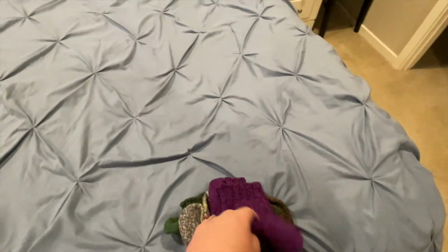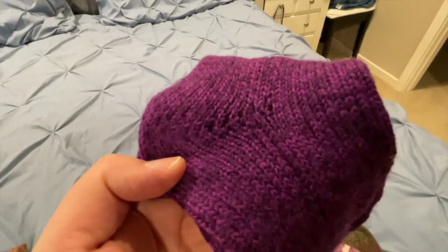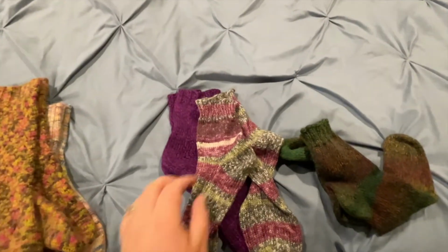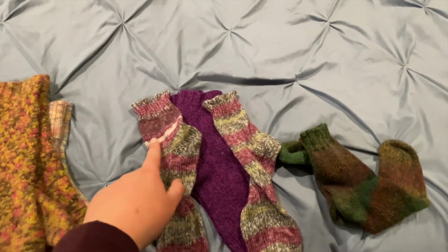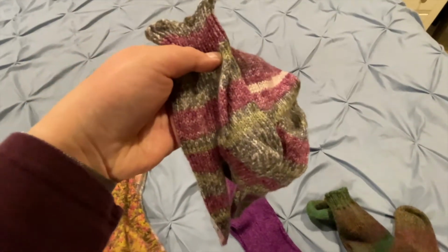Lastly, these are also just way too long and narrow. I didn't really know my stitch count. These were some of the first socks I did. I didn't really know my stitch count or what I was doing. There was kind of a flaw in the yarn, which I was able to get over for a while. But as you can see, there's this white stripe that somehow didn't get dyed, because I tried really hard to match these up nicely. So I'm kind of over these. I think these will be donated as well.